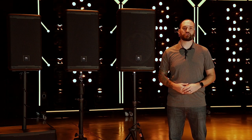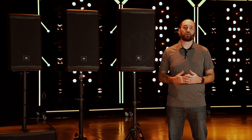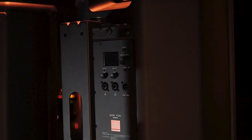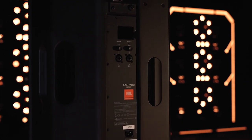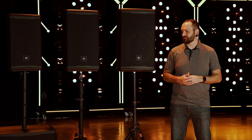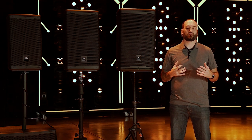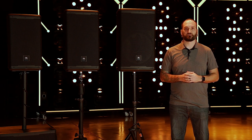EON700 speakers can be used as both mains and monitors. They also have fly points on the top and rear so the speakers can be flown, as well as the option to fix a universal yoke mount bracket for fixed installations. One bracket fits all three models. The EON718S features a threaded pole mount bracket for the full-range speakers, as well as the ability to easily stack them for storage and cardioid applications.